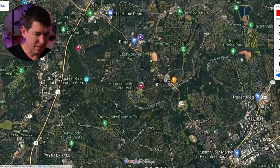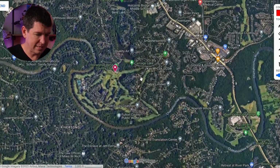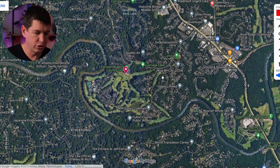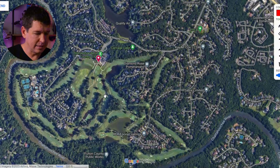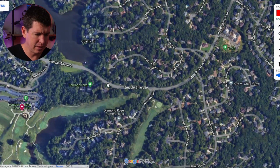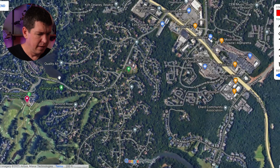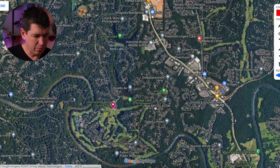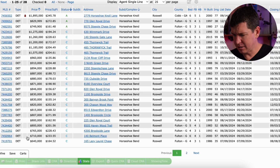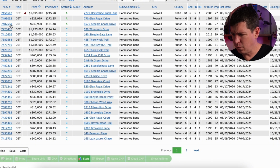And then just south of that, this is our last neighborhood that we're gonna be taking a look at, right along the Chattahoochee. This is the Horseshoe Bend Country Club. You can see the greens of the golf course here. Steeplechase is kind of a main road that goes through the neighborhood, and then everything kind of branches off of Steeplechase there. But let's pull up some homes and see what these look like. All right, Horseshoe Bend, low end's gonna be 640. Looks like the highest sold we have is a 1.2, a couple 1.2s. Let's take a look at what's active right now.